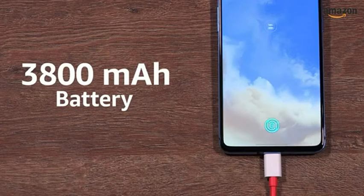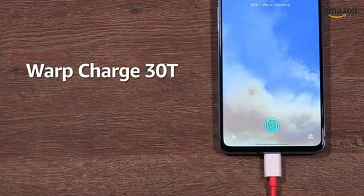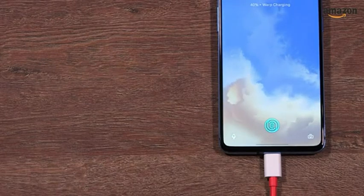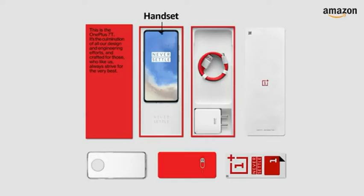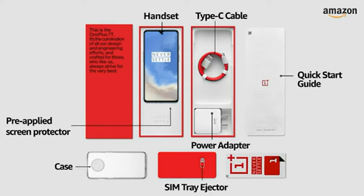The 3800 mAh lithium polymer battery comes with Warp Charge 30 fast charging with a claimed charge of 0 to 70% in 30 minutes. The box includes the handset, Warp Charge 30T power adapter, Type-C cable, quick starter guide, case, SIM tray ejector, and a pre-applied screen protector.